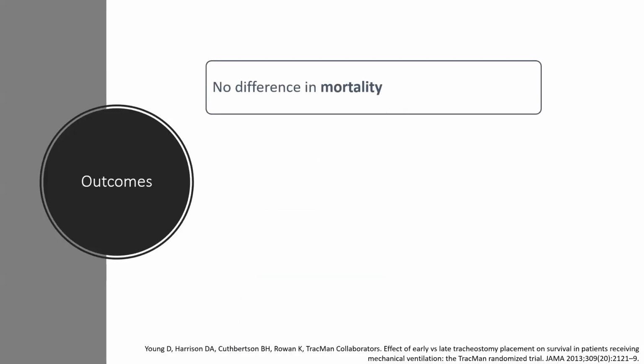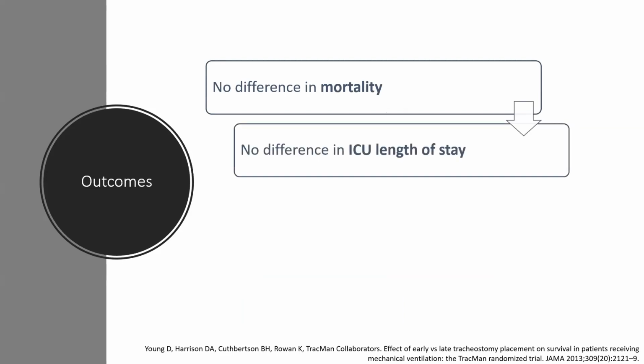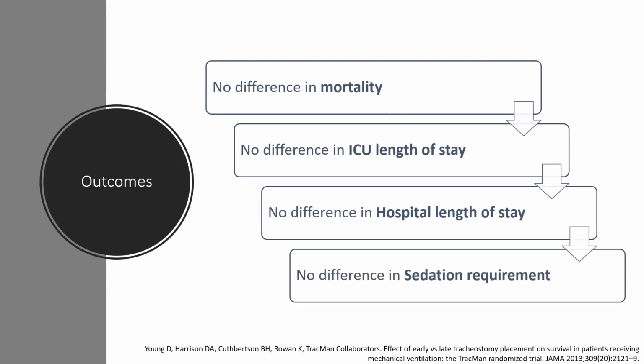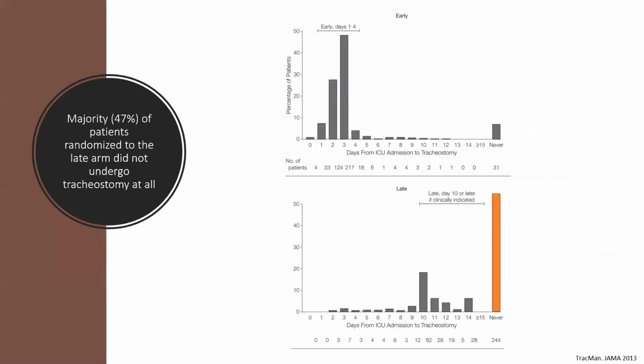Now, they noticed no difference in mortality whatsoever, early versus late, no difference in ICU length of stay, no difference in hospital length of stay, and no difference in sedation requirement. So with all those retrospective reviews, this randomized trial put that to rest. This trial is very frequently quoted by the surgical groups, ear, nose, throat, and IP as well, that there isn't a difference between patients who are trached early or late.